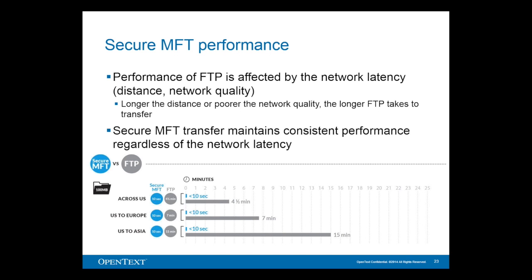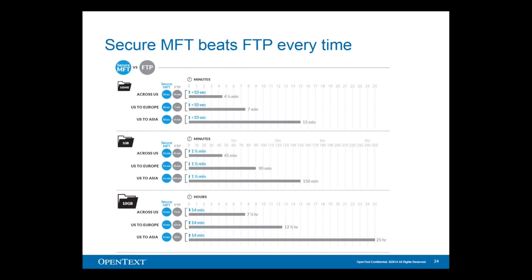And at the same time, we can also see that as a 100 megabyte file, it's kind of okay. But if you want to send something like a 10 gigabyte file, then you can really tell the difference. As opposed to 25 hours of sending a 10 gigabyte file from US to Asia with FTP, you can cut that down to around 14 minutes by using Secure MFT.